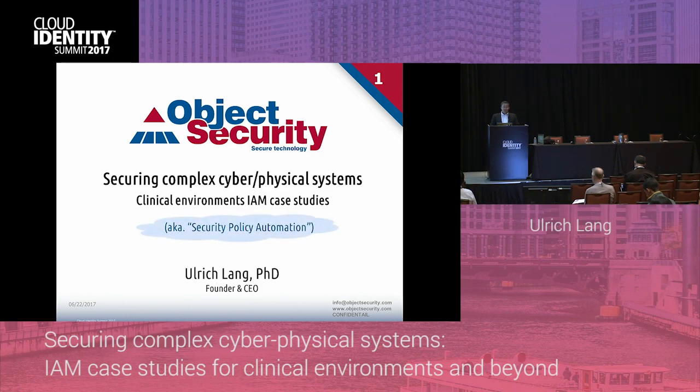So you could also call this talk security policy automation. So I'm talking a lot more about the policy. I'm not really going to talk about the identity part, more about how to enforce policy. So you could also call this talk, let's talk better access control, right? Now that's all part of IAM, but might be of interest.